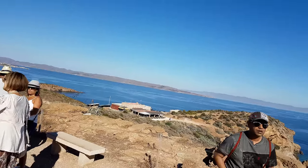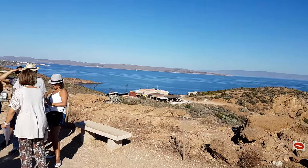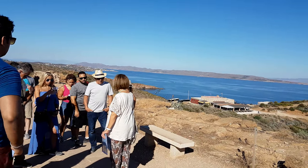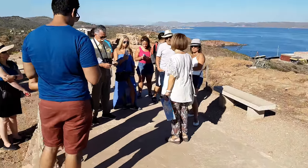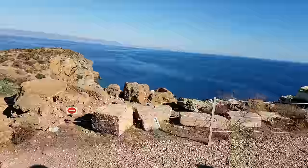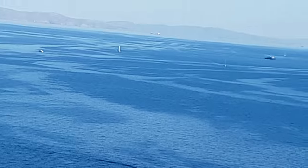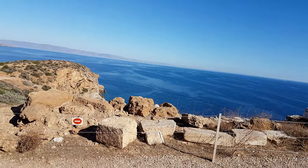And in the yard of the temple were found these fantastic statues, two of them, the same size. They are 2.5 meters tall. They are statues of the 7th century BC. In that period, they made statues of men and women. The statues of men were naked, the statues of women always dressed, and we call them Poros. Early statues of the Greek sculpture, we have them now in the Archaeological Museum of Athens.